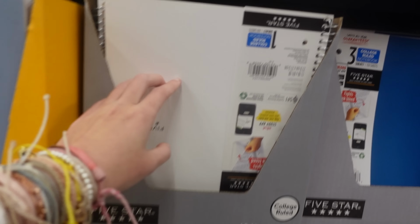But there's also this one up here, which is also floral. And I do like the floral ones. I'm gonna take this for now unless I find a cuter planner. And over here they have planners as well. What is this? They have whole sticker planners. That's really nice. I do like stickers, so that's good.